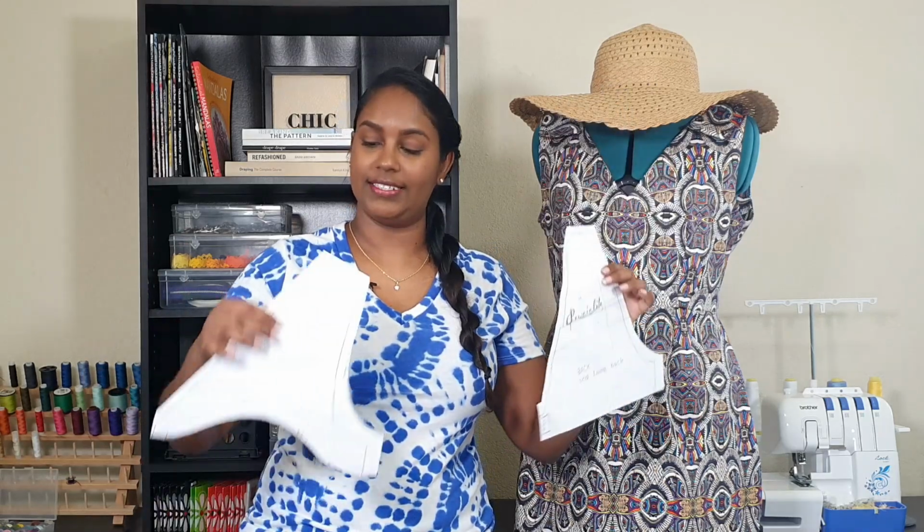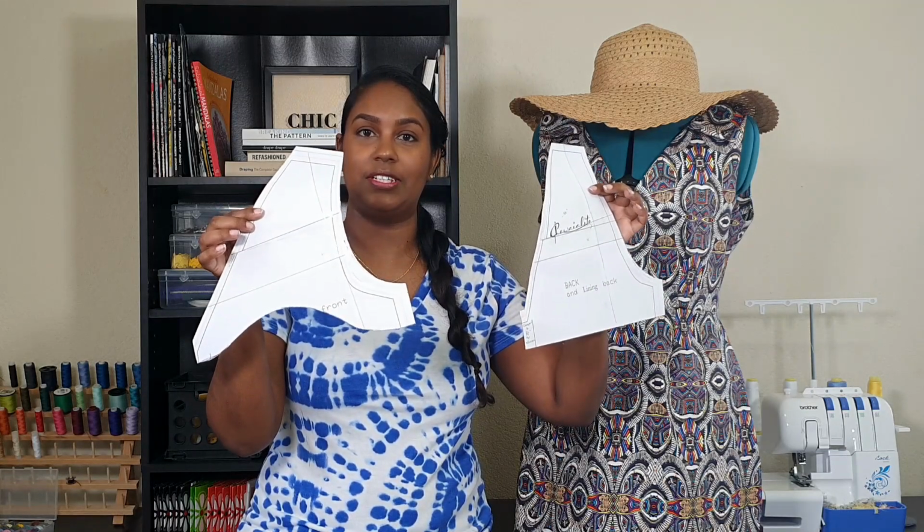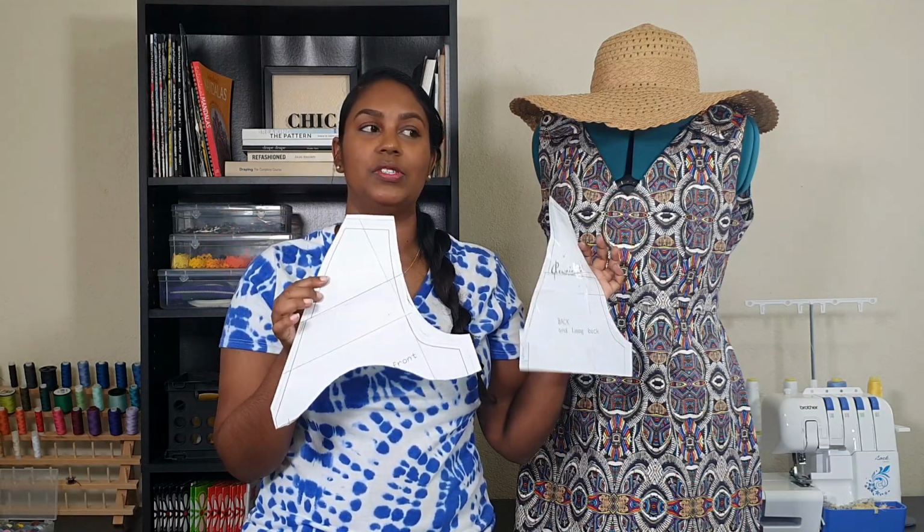But anyway, what I did was I drafted an all-in-one facing because the dress is actually supposed to be lined, but I didn't want my dress to be lined because this fabric is pretty thick already. This was my first time drafting an all-in-one facing. Aced it on the first go. Yes! Thank you, Google. So this is what my back facing piece looks like, and this is what my front facing piece looks like. I just Googled to see how the all-in-one facing is supposed to be shaped.